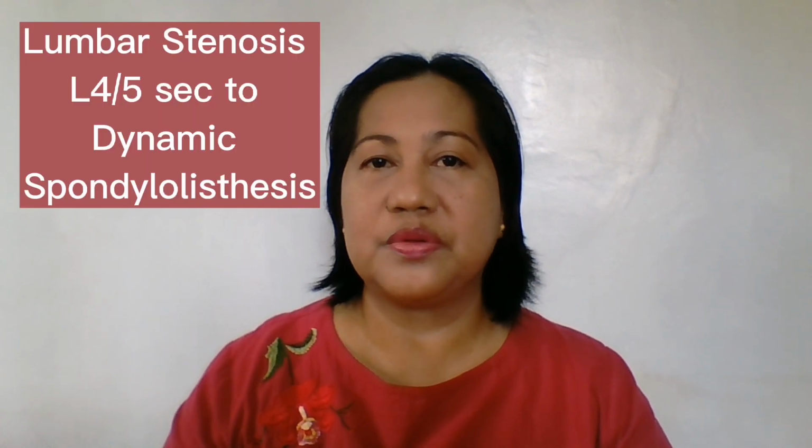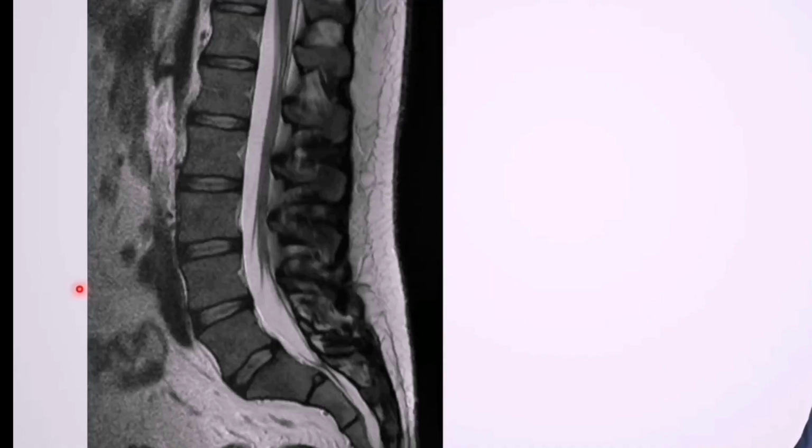Right away, he ordered an X-ray of the lumbosacral spine, AP-lateral, flexion, and extension. Upon viewing the X-ray images, his impression was lumbar stenosis L4-L5 secondary to dynamic spondylolisthesis. What is this lumbar spondylolisthesis? In lumbar spondylolisthesis, the vertebrae are not aligned properly.